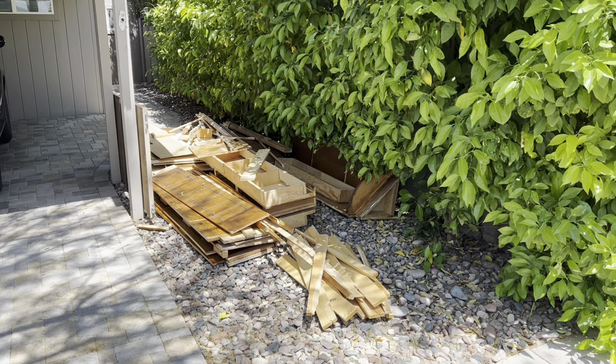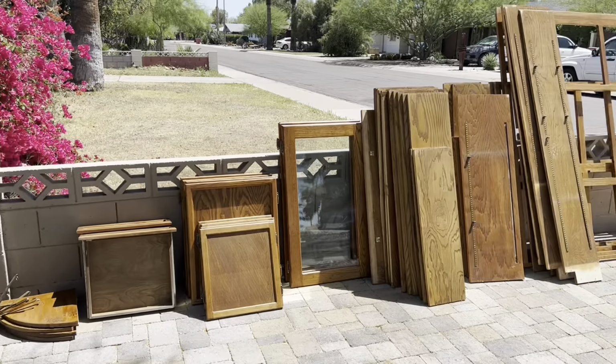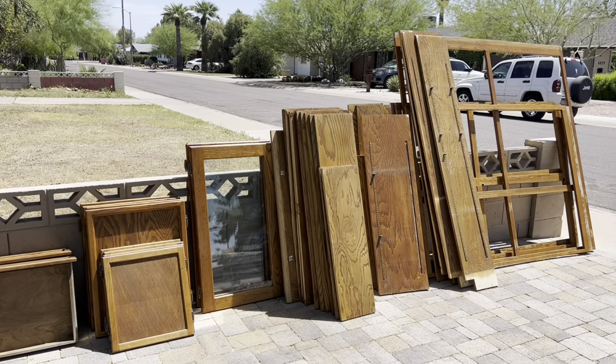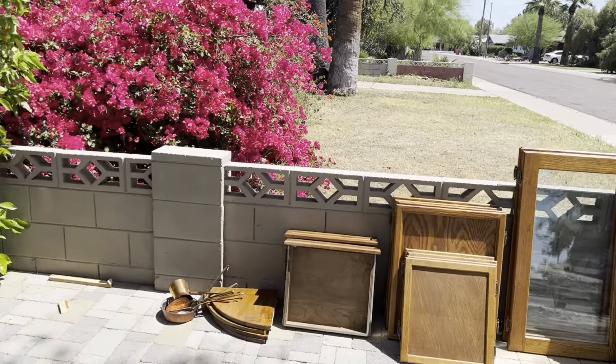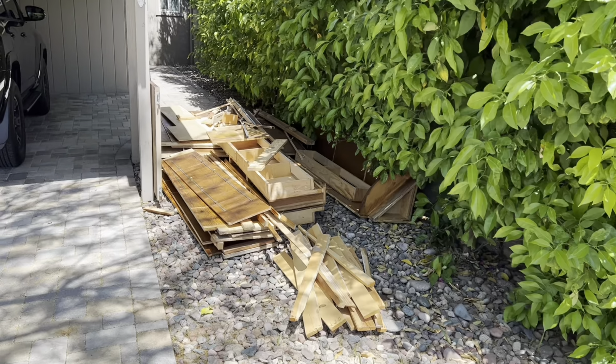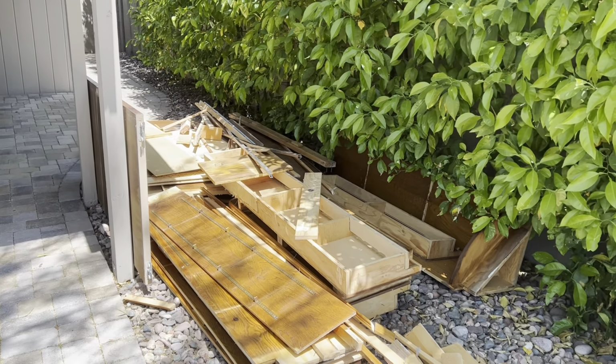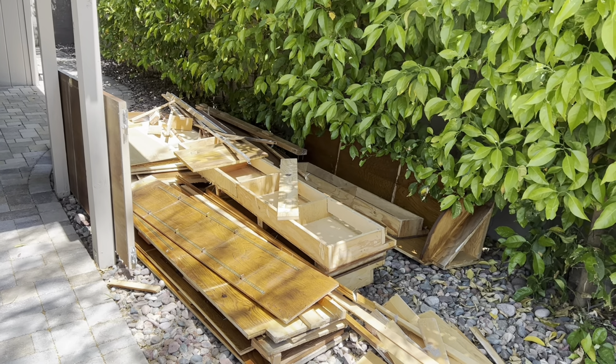So here is all of the wood from the bookshelf. So much. But anyway, I think we're gonna wrap the poles in this wood. I don't love it, but that way it matches the kitchen at least, because there's all that wood in the kitchen, which I also don't love.